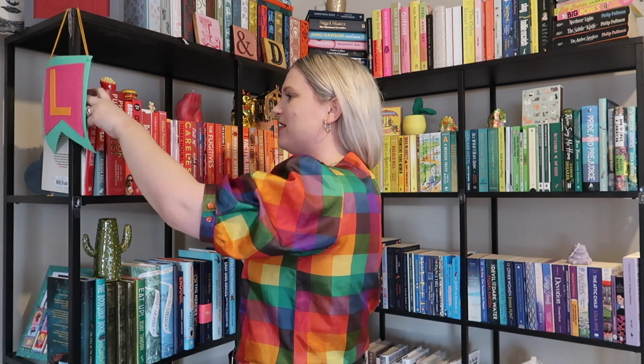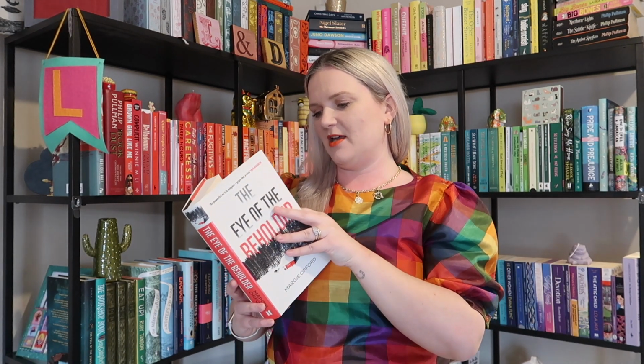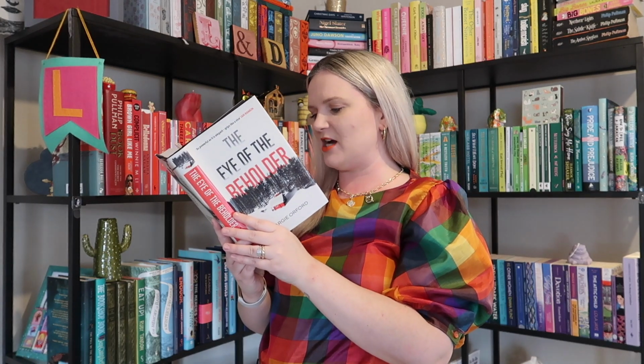So shall we get kicking with the first red book? The first red book is The Eye of the Beholder by Margie Orford. Not going to look at the blurb, I'm just going to read the first line. The first line says, it's one word. If the first line is one word, we'll move on to the second. Cora. Maybe he shouted after her. I mean, it's not giving much away, is it? But that's the first line of The Eye of the Beholder by Margie Orford.